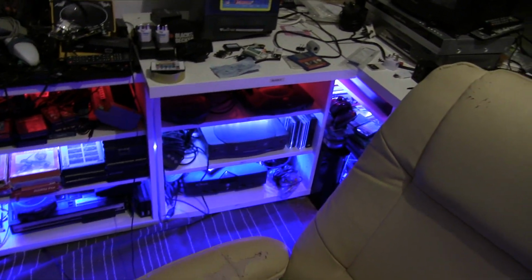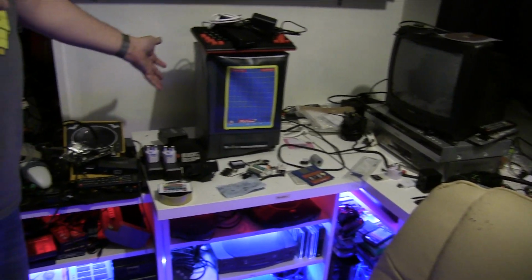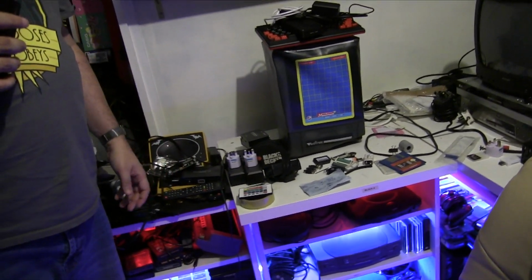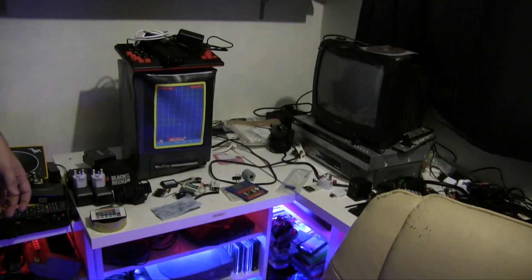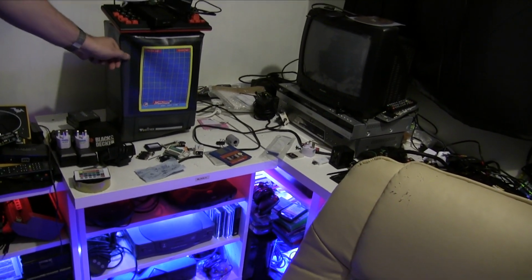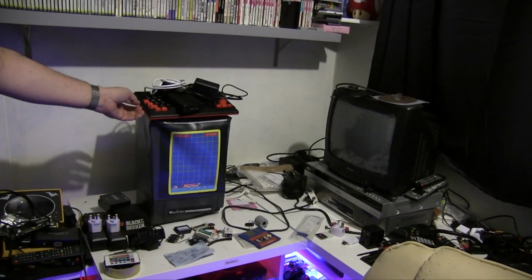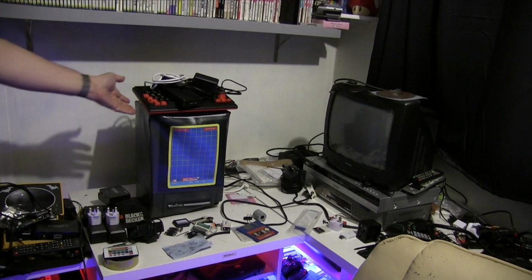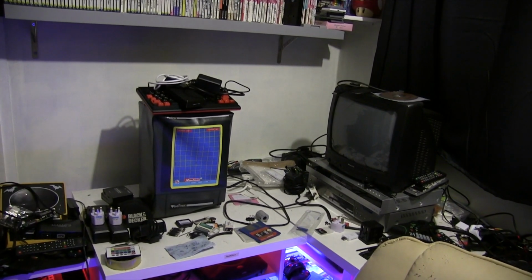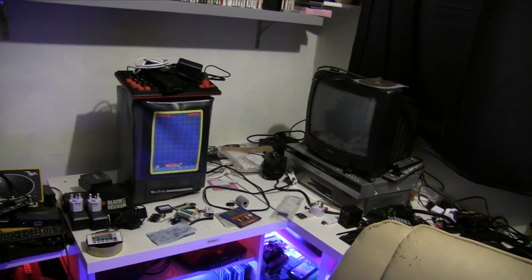Right, and across, ignoring this bit here, over here, the Vectrex has been, I think, since the beginning. I don't think it's ever left, because it's an amazing machine. It's got a nifty little dust cover on it, though. My Oric Atmos, that's a fairly new one. It's kind of temporarily up here until I can find a better storage area for it. Various chargers and what have you.